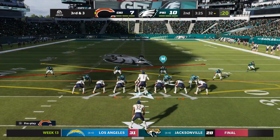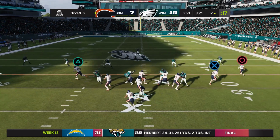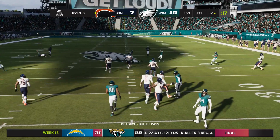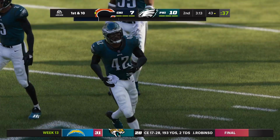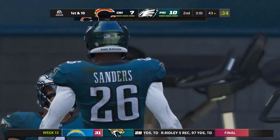6 yards there off the scramble, but it'll still leave him with a third down. Now it's Fields. And the hook up here to Allen Robinson. And he will have the Bears first down as they're able to get the third down conversion.